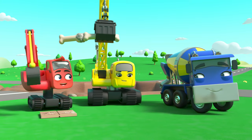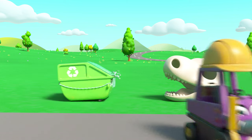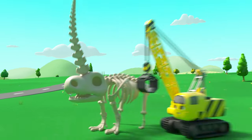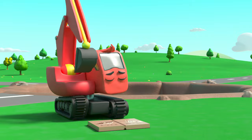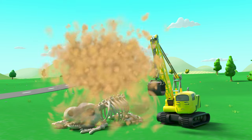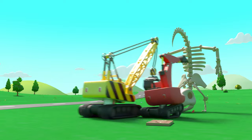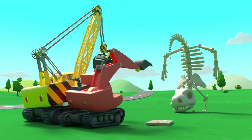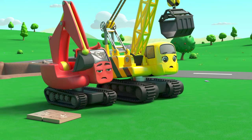Everyone is helping put the dinosaur bones together. Done. That doesn't look right. Oh dear, they'll have to try again. What about now? No, that's not right either.